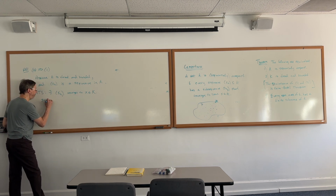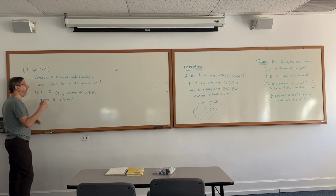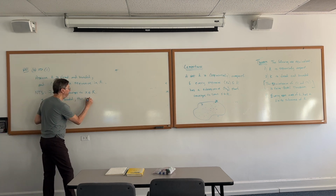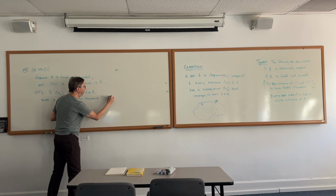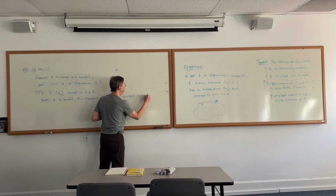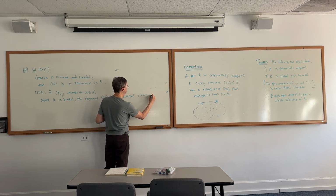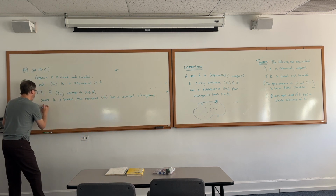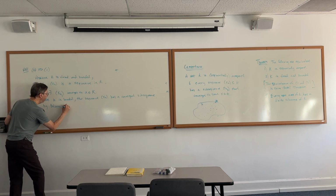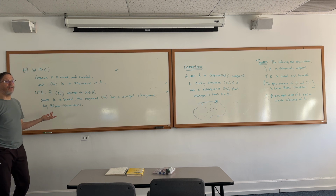So since K is bounded, every sequence has a convergent subsequence. The sequence X sub n has a convergent subsequence because every bounded sequence has a convergent subsequence inside of it. So that is by, as Christian gave us, Bolzano-Weierstrass. Nice, very good. So that just gives us the convergent subsequence.